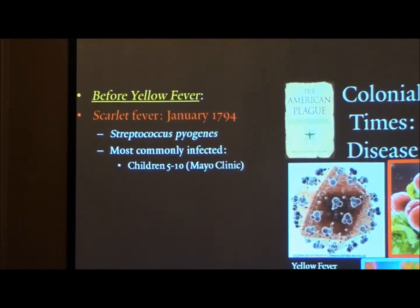I've had personal experience with this, so I'm quite familiar with the symptoms and danger of scarlet fever, having had it as a child. High fever and rash occurs. Who gets scarlet fever? Well, children 5 to 10.